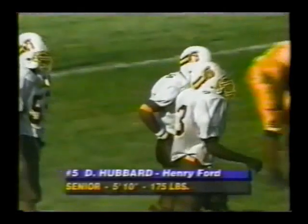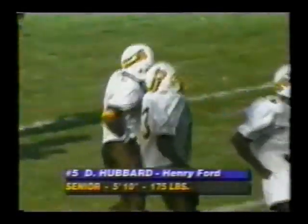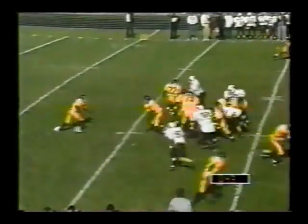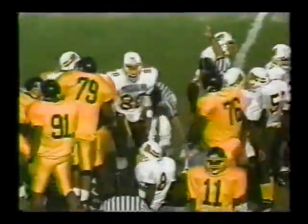That was a 50-some-odd-yard run. Dennis Hubbard with another big run. Second and three for the Crusaders. Under 1 minute here before halftime, the give to Sterling Anderson. He spins, but a good tackle. Fumble on the play. Let's see who recovers it. Looks like Henry Ford has recovered it.